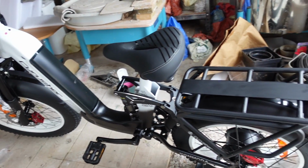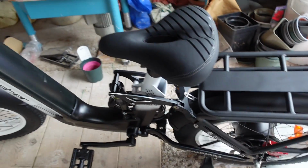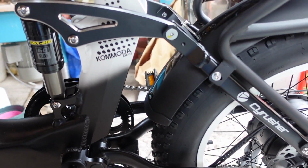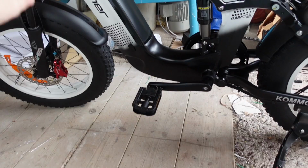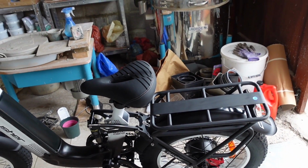But yeah, it's done. Oh, I love this rack, that's really cool. I wonder if I could get a little basket on the front. Looks nice. I like the gradient black and white, that's pretty cool. Yay! That's it, all done.